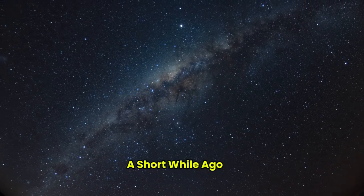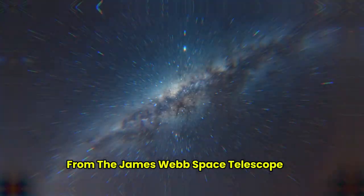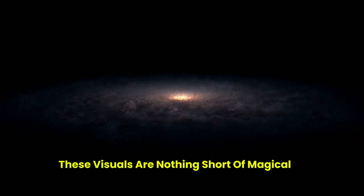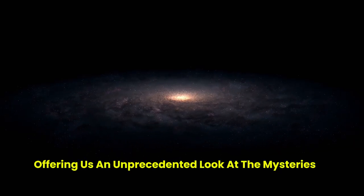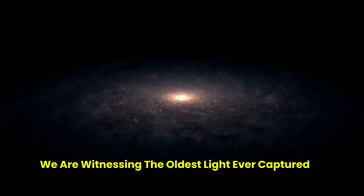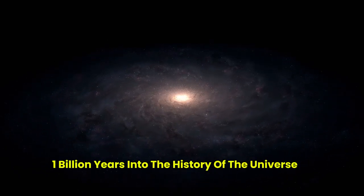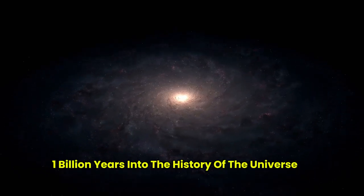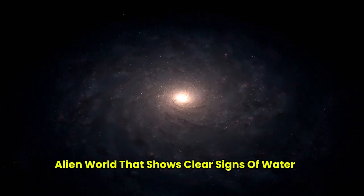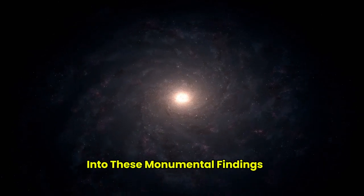Greetings, everyone! A short while ago, NASA shared a collection of breathtaking images from the James Webb Space Telescope with the world. These visuals are nothing short of magical, offering us an unprecedented look at the mysteries of our cosmos. Within these frames, we are witnessing the oldest light ever captured, peering back 1 billion years into the history of the universe. Furthermore, we've pinpointed a distant alien world that shows clear signs of water. In today's video, we are going to dive deep into these monumental findings.